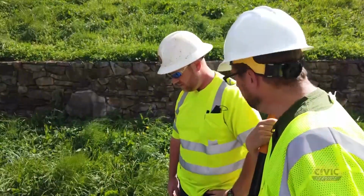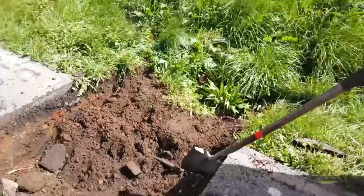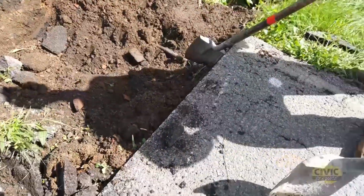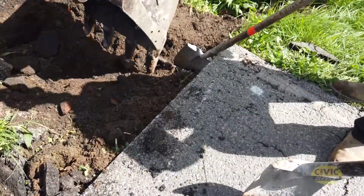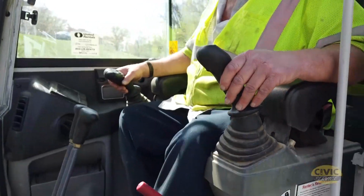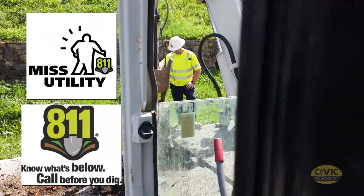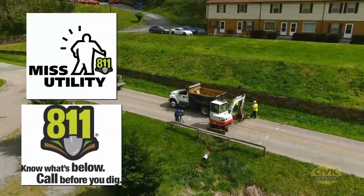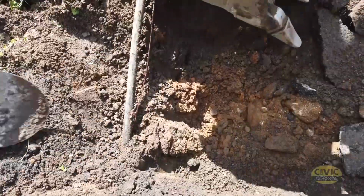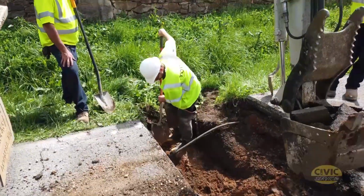So you know because of the smell, is that? No, because that's what's located there, and it's marked down there as 1 inch plastic. So that's 1 inch plastic right there. You want to call a Miss Utility ticket in, so you can call before you dig. If you dig without a Miss Utility ticket, you definitely risk getting fined a hefty fine. You just want to uncover, clear that out.